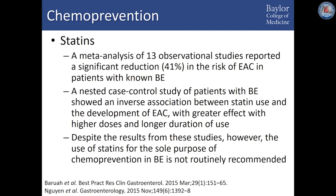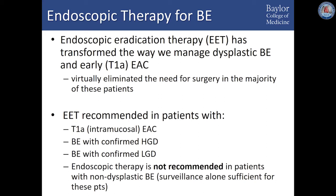Statins have also been studied as a chemopreventive agent in Barrett's esophagus. A meta-analysis of 13 observational studies reported a significant reduction, about 41%, in the risk of esophageal adenocarcinoma in patients with known Barrett's esophagus. And a nested case control study of patients with Barrett's esophagus showed an inverse association between statin use and the development of esophageal adenocarcinoma, with a greater effect with higher doses and longer duration of use. But despite these promising results, the use of statins for the sole purpose of chemoprevention in Barrett's esophagus is still not routinely recommended.